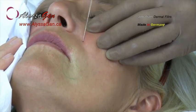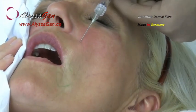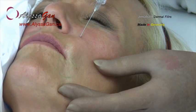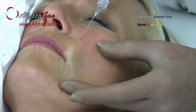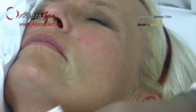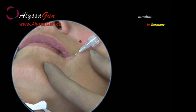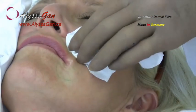After preparation of the injection hole, the injection is performed using a blunt cannula. With the patient's mouth opened, the physician controls the exact position of the needle and then decides on the starting point for the injection. The injection is made while retracting the cannula under continuous palpatory control with the fingers. With a small concluding injection, the corner of the mouth is finally lifted a little. This is the end of our instructional film that showed a selection of special treatments.